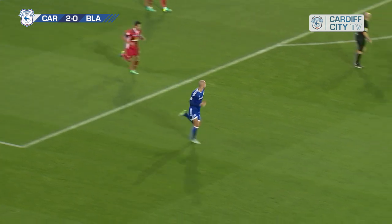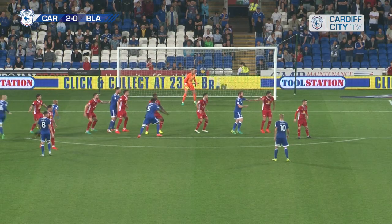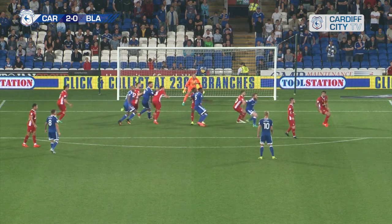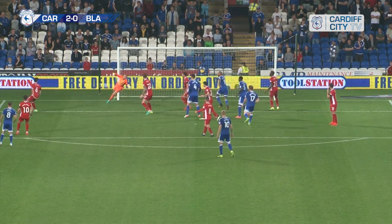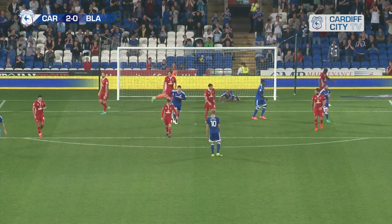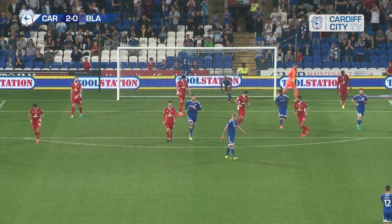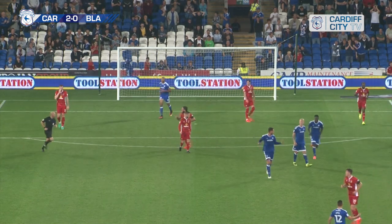Beautiful technique from Matthew Connolly. Didn't need a touch. Wide of the box on the left-hand side as the ball came across to meet him. Side foot it on the volley, low, across the face of goal. And it misses the back post by a couple of feet. And Gnongba sliding in, looking for a first touch and a first goal by mere inches.